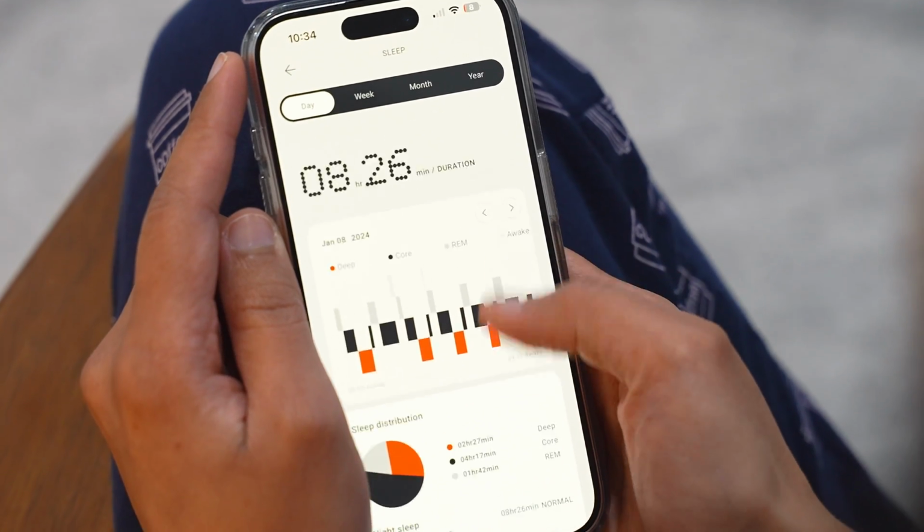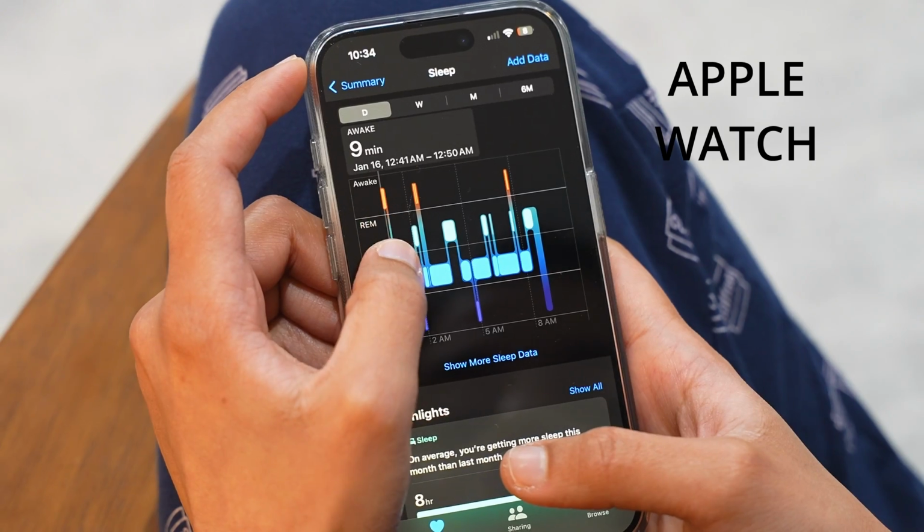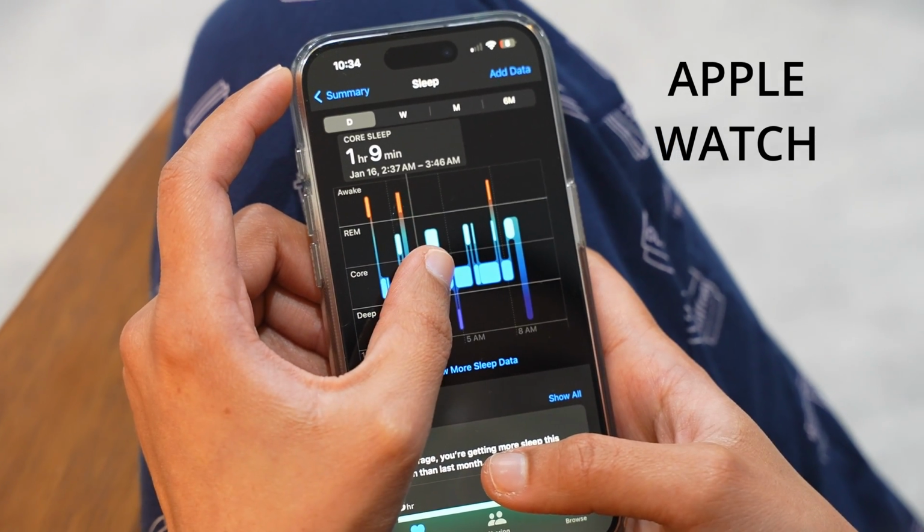On this graph, I cannot tap to see the exact time where my sleep state changed and when I woke up. This is the same with the activity and workouts as well. The good part here is all these can be fixed through software updates. And in the time I've had this watch, I've received over 3 updates fixing some important bugs. So I'm okay to give a pass to Nothing on this one.